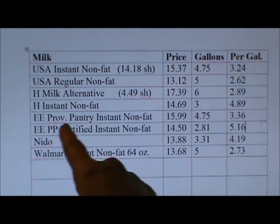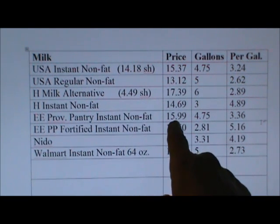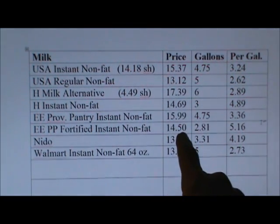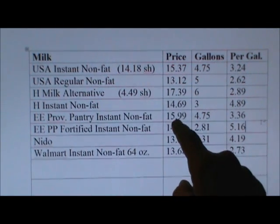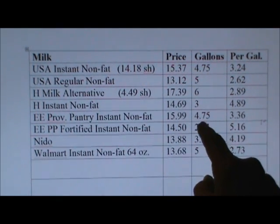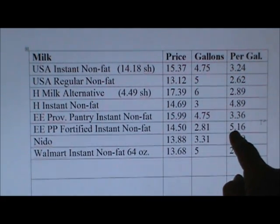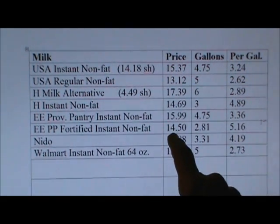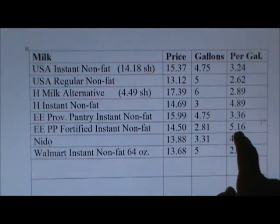And this is Emergency Essentials. Provident Pantry has an instant non-fat, $15.99 a can. Then they also have a fortified instant non-fat for $14.50. And you could look at that and say, wow, that's what I'd rather buy. It's $14.50 for a number 10 can. Why would I buy this? Well, if you look closely at how many gallons each one of those cans will make, the price comes out very different. It would be $5.16 a gallon, even though you're paying less per number 10 can. You're paying far more per gallon.